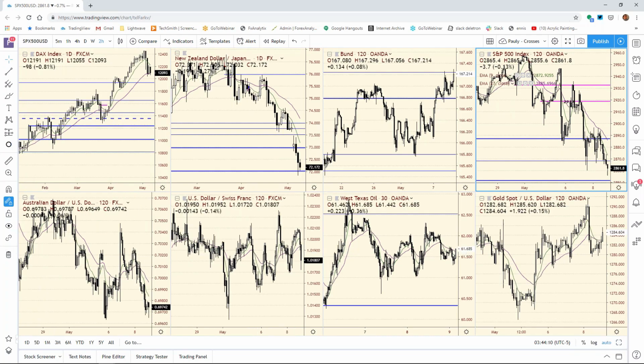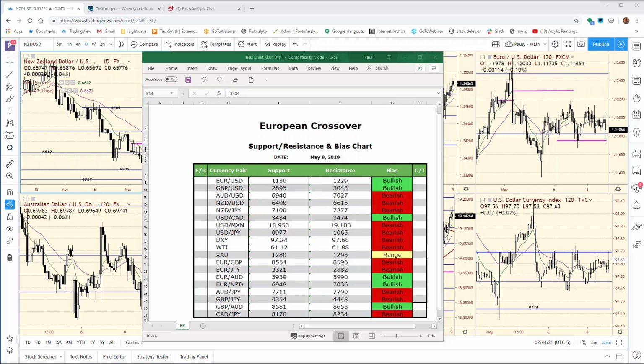Obviously, we're going to go well over the hour. Let's move. Euro yen still holding around 22.75.